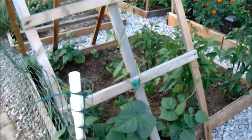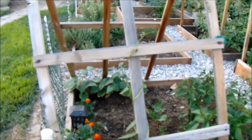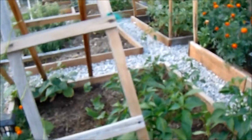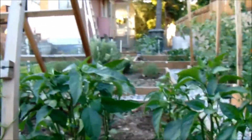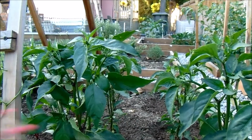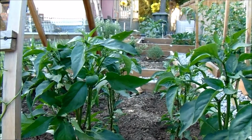But look how nice they're coming up the trellis. It's doing really well. Now here's where the fun is. Here's my peppers. These are the Craig's Grande. And, oh, it's this one right here.